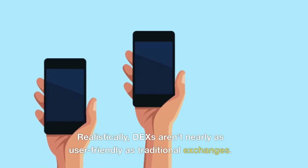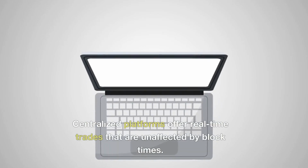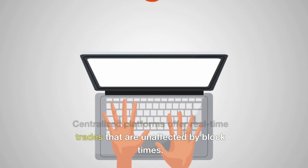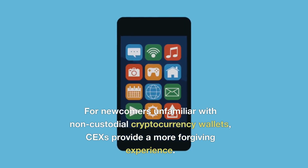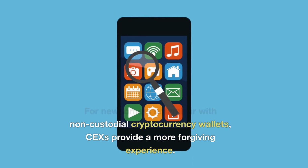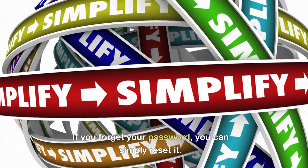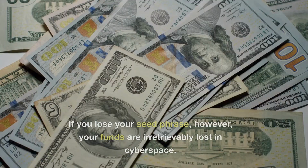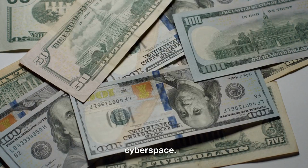Realistically, DEXs aren't nearly as user-friendly as traditional exchanges. Centralized platforms offer real-time trades that are unaffected by block times. For newcomers unfamiliar with non-custodial cryptocurrency wallets, CEXs provide a more forgiving experience. If you forget your password, you can simply reset it. If you lose your seed phrase, however, your funds are irretrievably lost in cyberspace.